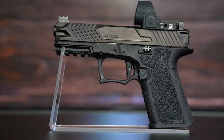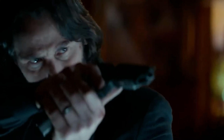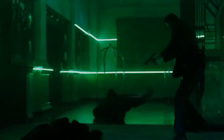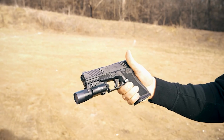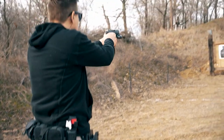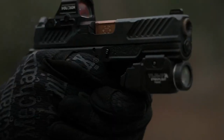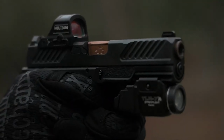Custom slides let pistol red dots sit lower into the Glock slide, so they are lower profile and co-witnessing with iron sights is easier. Glock's own MOS system only allows red dots to sit relatively high on the slide and is not preferred by most users of pistol red dots. However, custom Glocks are often not as combat-tested as a stock Glock, so while they may provide better features on a flat range, some parts may not be suitable for police or military usage.